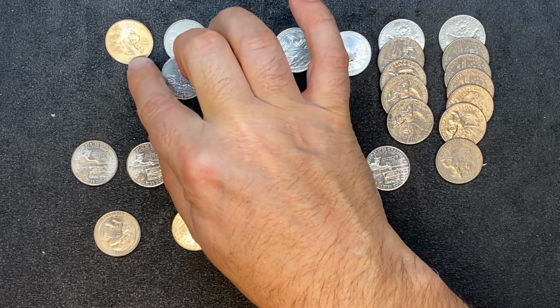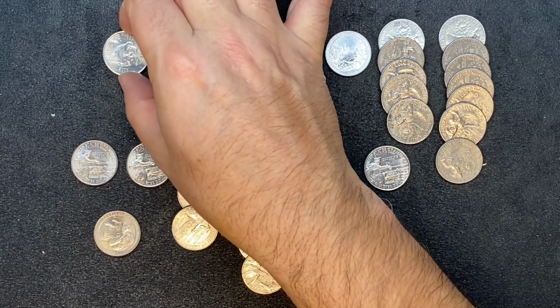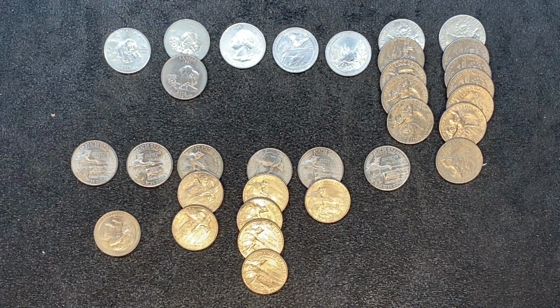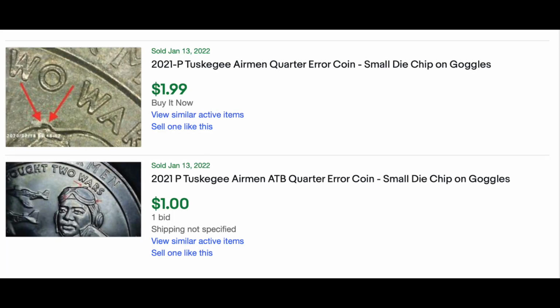The Six Claw Alaska, some people are getting as low as about $1 and as high as $2 to $3. So I'd say, on average, maybe a $2 coin. I don't know how because I have so many of them. And I'll have some eBay overlays as I talk about these just so you guys know I'm not making this stuff up. The Airman coin with this tiny little die chip on it, probably about $2.